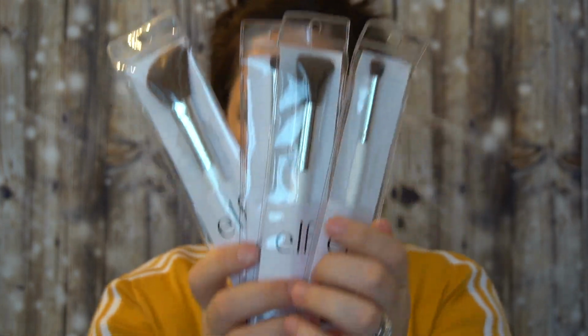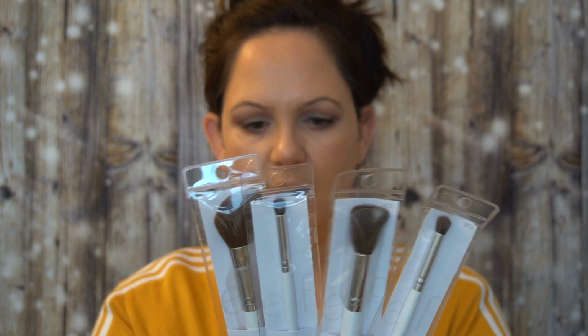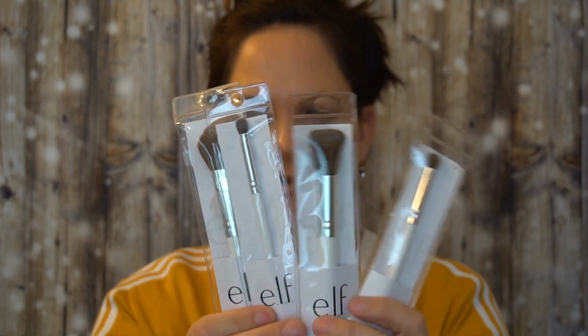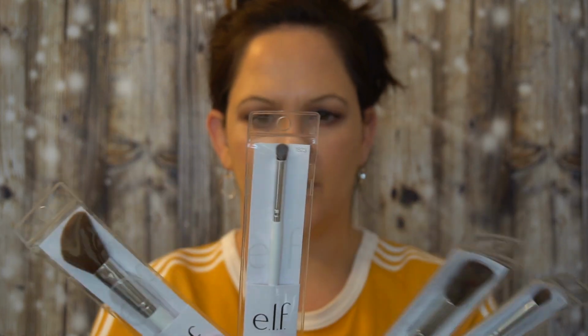You'll see that. And then the brushes. So I really like these e.l.f. brushes. They're the white ones, the white handled. They also have some that are black. They're more expensive, so they have different materials, whatever. But the big brushes were $2, and these smaller eye brushes are $1.